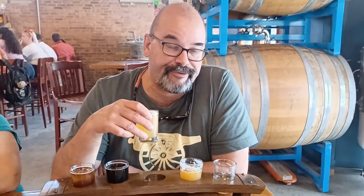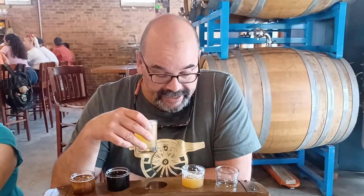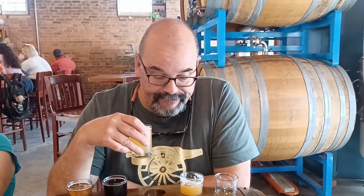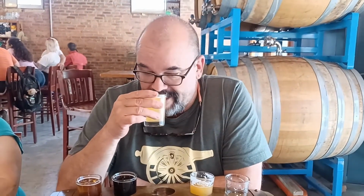Okay, guys, hazy IPA number 3 here is the Spiral Jetty. It says made with Vic Secret, Chinook, Lemon Drop, and Sabro hops to create a delectable synergy. Very forward with a general fresh hops aroma, smooth and satisfying. Just like Lori Crosby, smooth and satisfying.